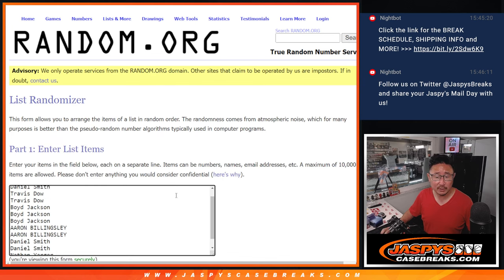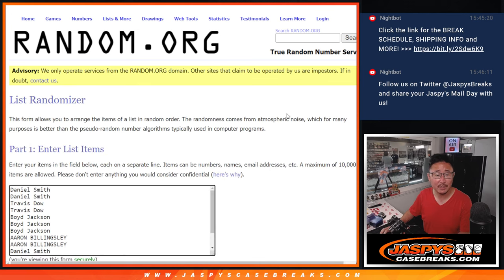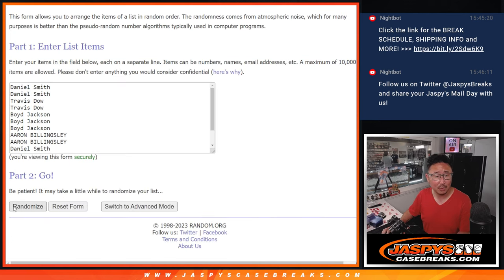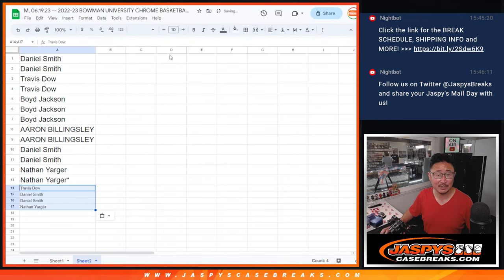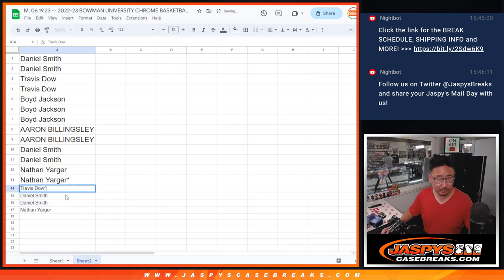And for our first of two dice rolls, let's roll it and randomize it. Four and a one, five times. Top four after five will get extra spots. One, two, three, four, and five. Got Travis, Daniel, and Nathan. Congrats to the top four after five. Some extra spots going your way. So a little buy one, get one scenario for you.